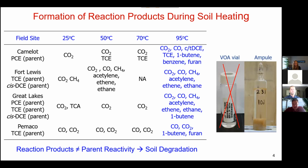And so on the right-hand side, you see, a lot of studies were done in VOA vials, and we found that those don't work at all. You can't get mass balance. You have all kinds of losses. And so we went to these sealed ampules you see on the right. And the cool thing about these was you can have 3 phases. So you can have a solid phase, a liquid phase, and a gas phase.